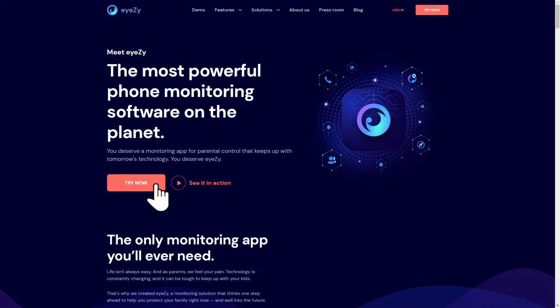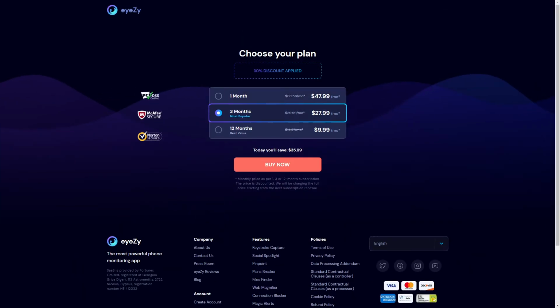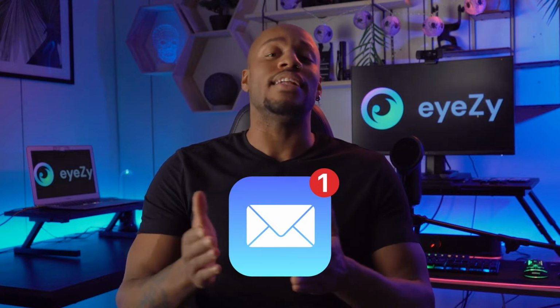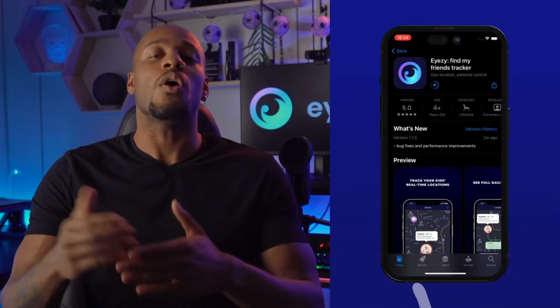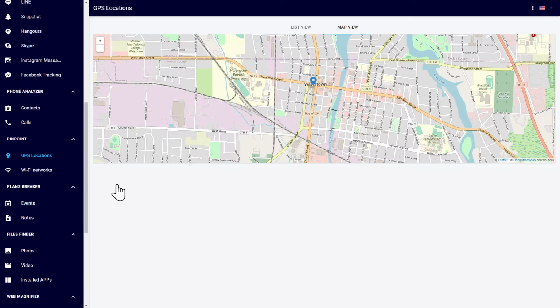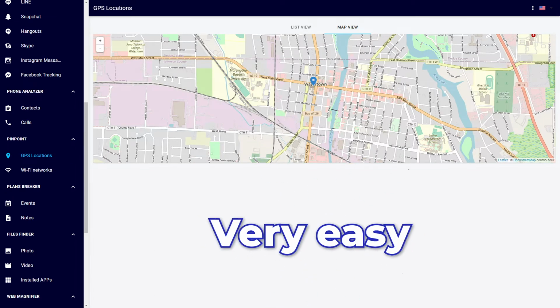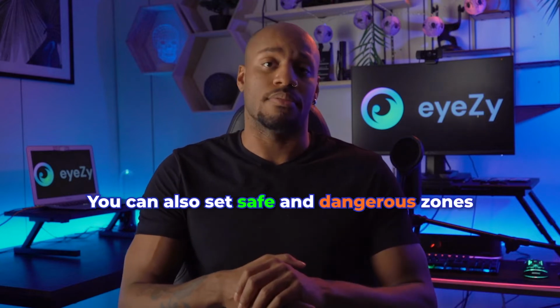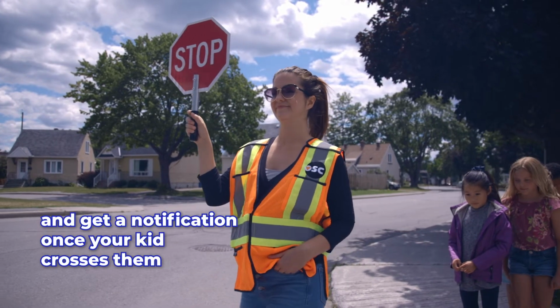Go to Eyezy.com and choose a subscription plan. Open the welcome email with your credentials and installation instructions. Install Eyezy on your kid's iPhone. Go to the pinpoint tab in your control panel and find your daughter's location. You can also set safe and dangerous zones. Eyezy will notify you if your kid crosses them.